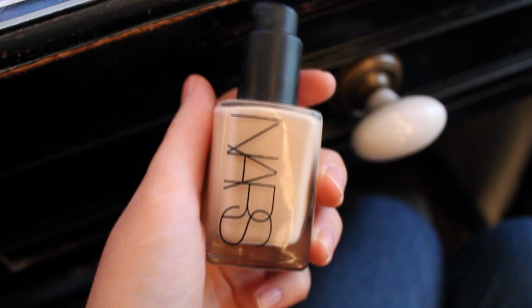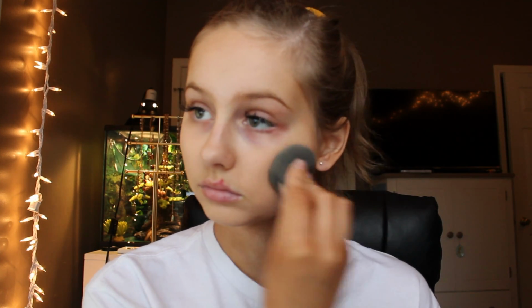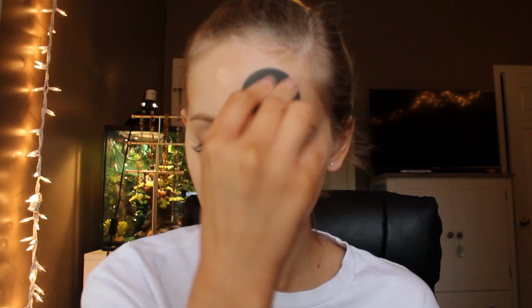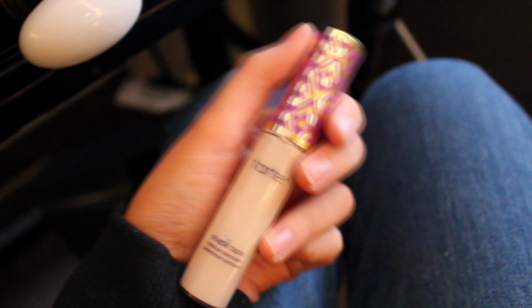I'm in the color Light 5 Fiji. And I squirt it on the cap of my primer. And I take my beauty blender and put it on my face. Next, I'm going to use the Tarte Shape Tape in the color Fair.